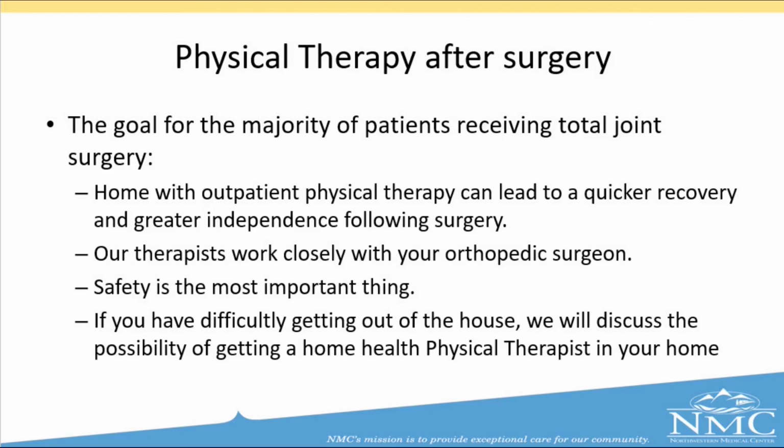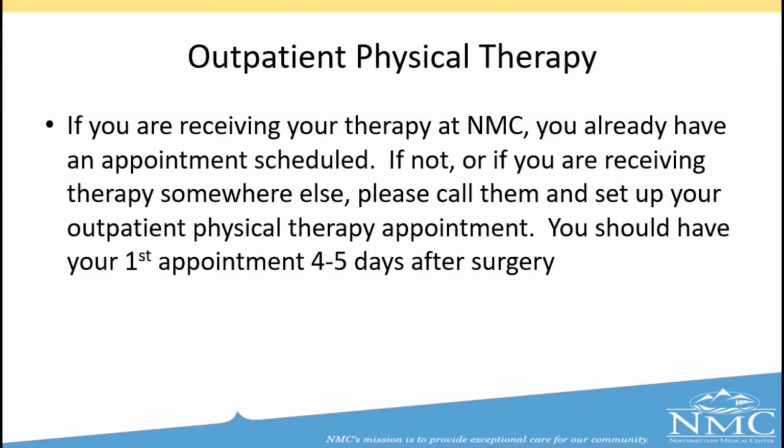If you do have difficulty getting in and out of the house, we will discuss the possibility of getting home health physical therapy in your home. If you are receiving your outpatient physical therapy at one of our Northwestern Medical Center sites, which include Cobblestone, Georgia, and Enosburg, you already have an appointment scheduled for you. If you are receiving physical therapy elsewhere, please call your physical therapy department and set up your outpatient physical therapy appointment. You should have your first appointment anywhere from 4 to 5 days after surgery.